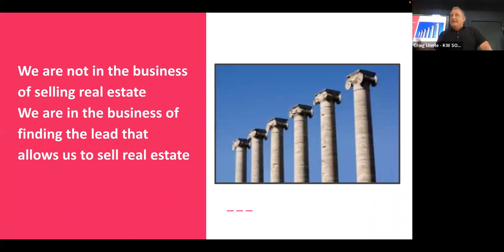If we don't have the lead, we don't get to sell the house. So our job as a realtor every single day is to generate that next piece, that next lead. The selling the houses just happens. You just need a motivated seller or a motivated buyer. So we don't really sell houses as realtors. We find leads and we find people who need houses. The rest just happens. Even if you don't know what you're doing, it just kind of happens.